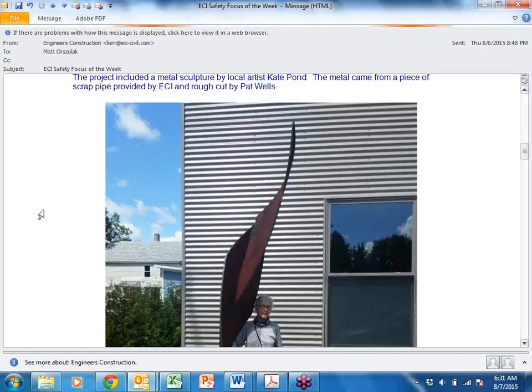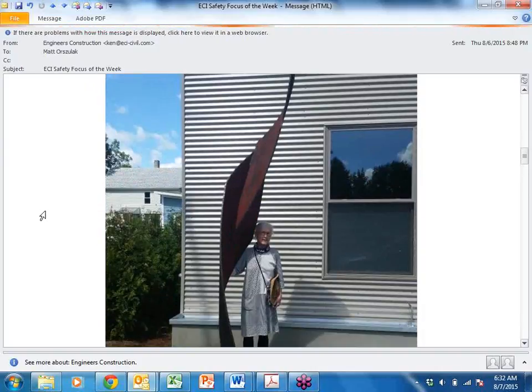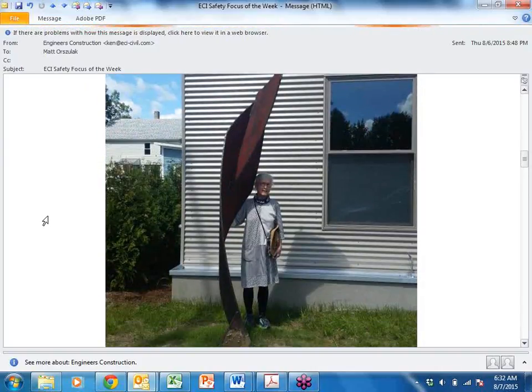A couple years ago we did that, isn't it? Yeah, I don't remember yesterday. That's really Pat Wells? That's Pat Wells, yep, helped get that cut out of a piece of pipe. Wow. Is that Pat right there? No, that's Kate. She was asking about Pat. This is Pat's alias for doing his artwork. No. Weekends, he looks like that.